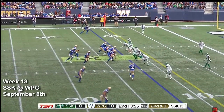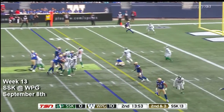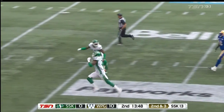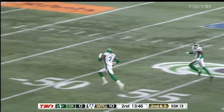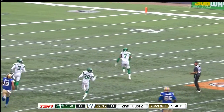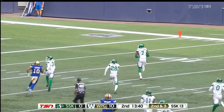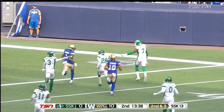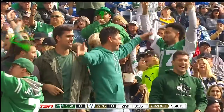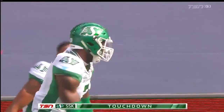Saskatchewan's going to try to do coverage-wise and follow him with a linebacker, so you know it's man. Batted down and into the midst of Willie Jefferson. Goodbye, Willie. Here comes Darvin Adams, but Willie Jefferson. Willie Jefferson's taking a route that's going to make the opposition not all that happy. No, he decided to do some dancing and celebrating.